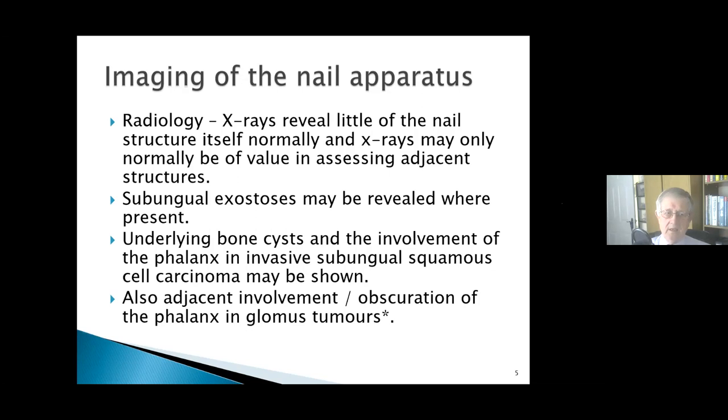fairly well. It can show underlying bone cysts, which of course can be a problem. They can be a painful problem sometimes. And it can show how the actual phalanx bone can be involved in, for example, a subungual squamous cell carcinoma. It will highlight where that thing is actually attacking the adjacent tissue, which can be useful because we do see, as I'm sure you do from time to time, various cancers that will appear under the nail or adjacent to the nail. And it can also show, by obscuring part of the bone, the involvement of the phalanx, the end bone of the digit, in glomus tumors.